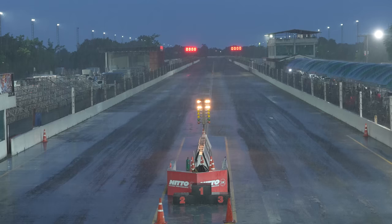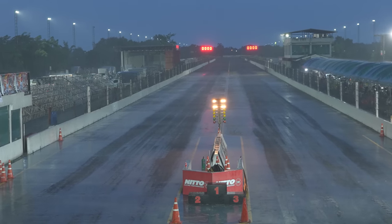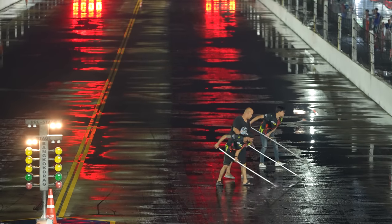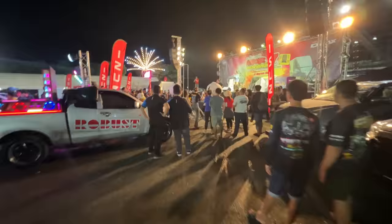And then as soon as that race was over with, total hell broke loose here at Bangkok Drag Avenue with a massive monsoon, which is typical of Thailand this time of year. It lasted an hour. It has finally stopped raining, but the track is totally soaked. I don't know if we'll be able to continue to drag race tonight or not, but we do still have a night party to attend.